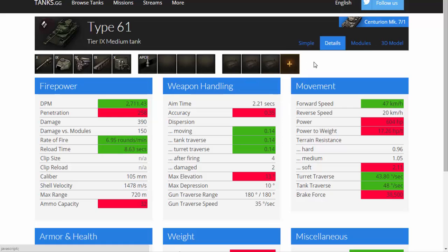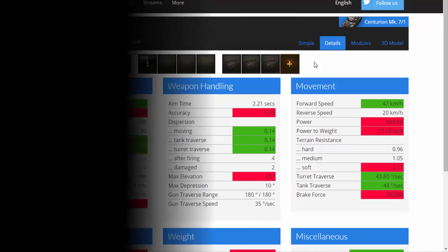Anyway guys, that is my theoretical view of the Type 61. Let's get into some battles.